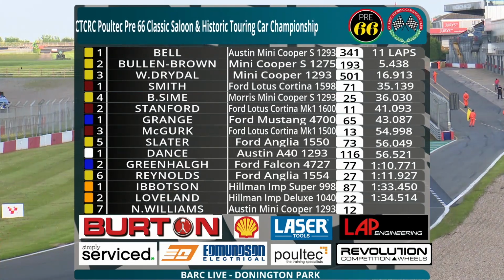Here are the results then confirmed. The Ferguson car, of course they swapped over drivers between races 1 and 2. Joe Ferguson the winner by 5.5 seconds, near enough in the end, ahead of Phil Bull and Brown. Will Durdal taking 3rd, making it a mini 1-2-3. Pete Smith, the class win, in 4th place, 4 out of 4 in his class this year. Syme took 5th ahead of Stanford, then Piers Grange, the Class A winner, in 7th. John McGurk taking 8th in his Lotus Cortina.